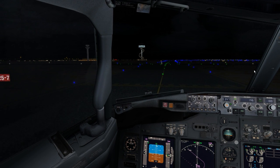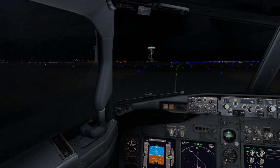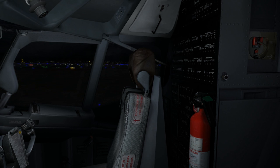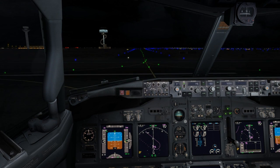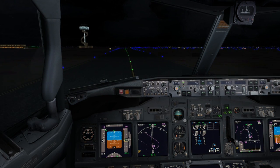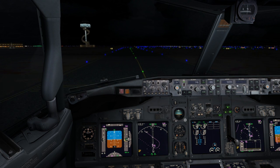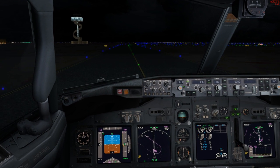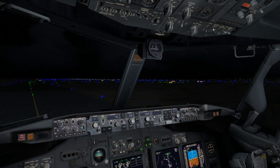Approach 465, stand by. Qantas 479, continue taxi down Bravo, stop 07. Runway 25 approach is clear. Sorry, Qantas 479. 07 approach is clear. Down Bravo, don't get on the Charlie. Taxi Bravo, Qantas 479. Strobes back off.